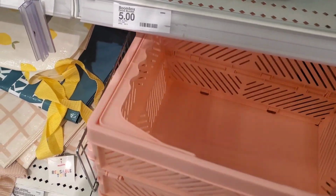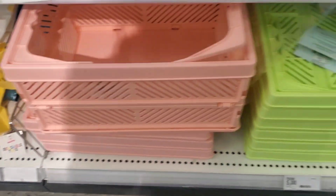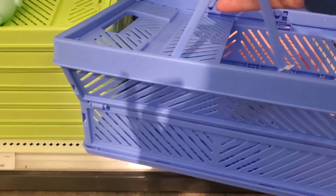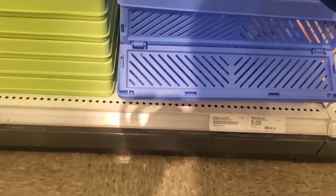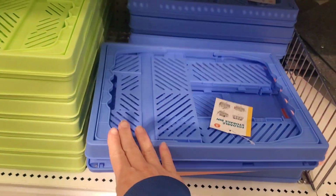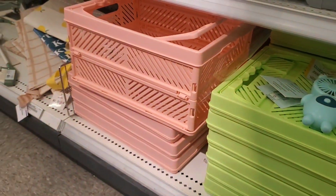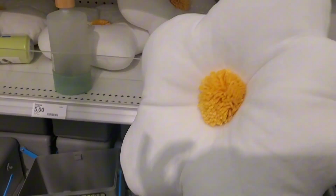And here are some baskets. These are pop-up type baskets that collapse. I'll show you over here. Here's a blue one, which I would use for a gift basket. Then it could be something reusable that Dad could use, and you could put all those cute little things you give them in one of these. And it comes in the blue, the green, and that peach color.